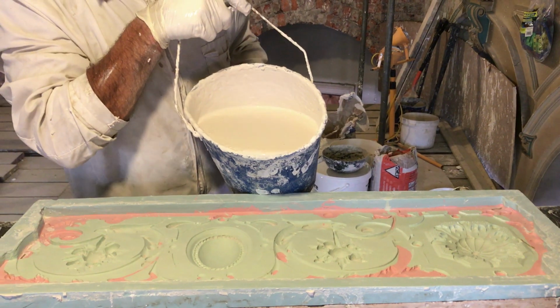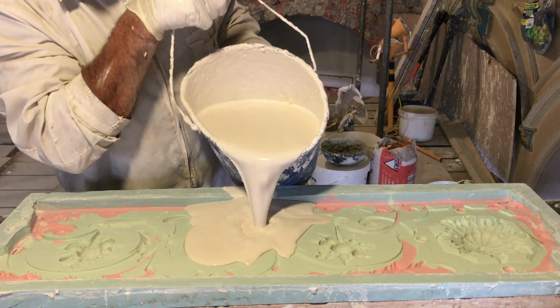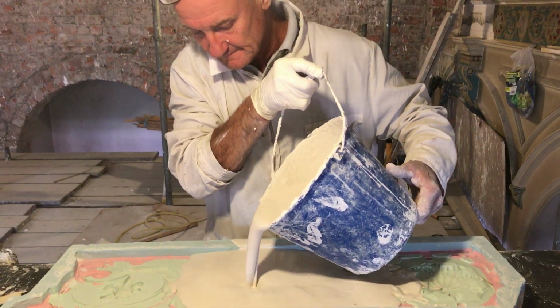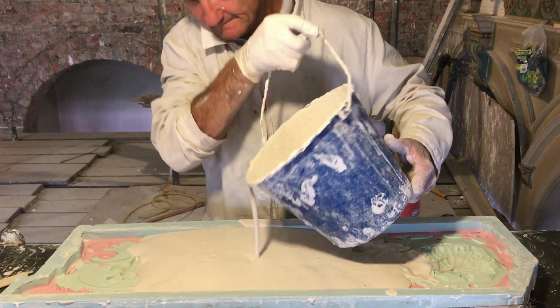You've got to replace it all along that north side, haven't you? 30? Yeah. And there's 64 modillion blocks.